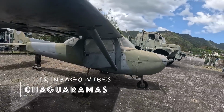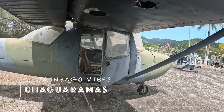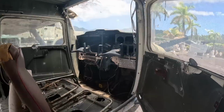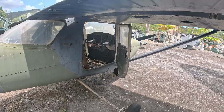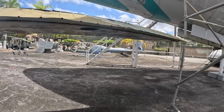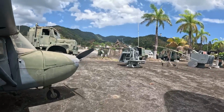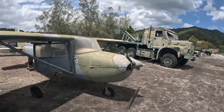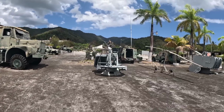We got a little inside here to show you all. Control it on the inside. You know, there's a crash plane, something similar to this, up in Chaguaramas, up in the mountains up there. And if you come to the military museum, you'll just see one similar up close.